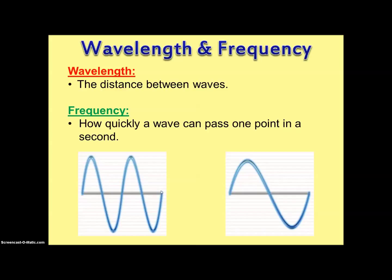So your radio waves have longer wavelengths, they take longer to pass that point, they have a low frequency. Your gamma rays, which are much more harmful to humans, have a shorter wavelength, they pass that point much more frequently, so we say it has a high frequency, and because of the high frequency it has more energy and is more harmful to humans.